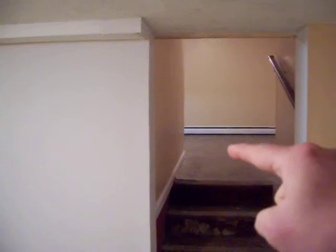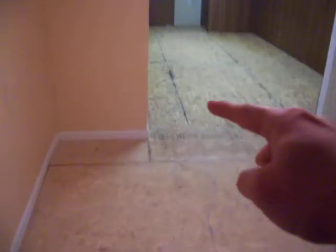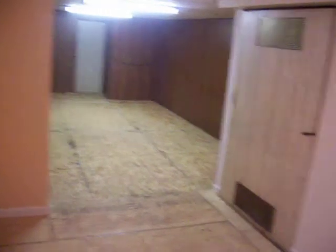I am going to walk up the steps again just to give you the idea. And these steps, of course, you would want to carpet everything. You carpet in here, this room, all the way down the steps, this room, all the way into here. Everything is basically ready to go.